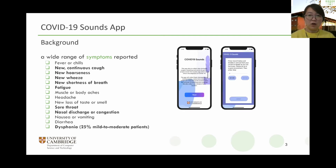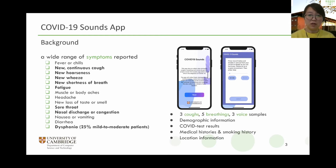So for this aim, our group developed a smartphone application where the participants can download the app and follow some instructions. They can provide 3 coughs, 5 breathings, 3 voice samples, together with other basic information such as their age, gender, and their symptoms, the latest COVID test results, if any, together with medical history, smoking history, and we also collect the location information if the user gives consent to us.